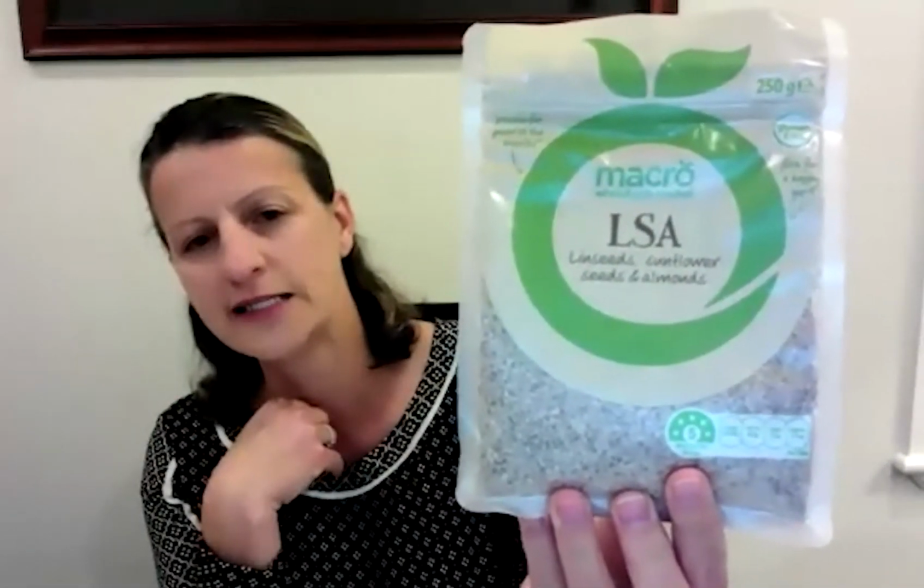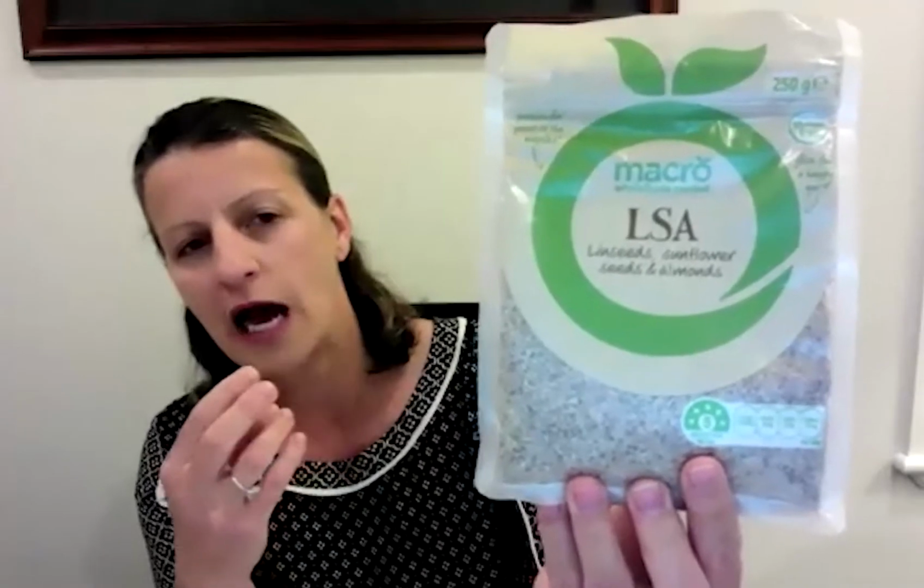Like pumpkin seeds, pepita seeds. A lot of my clients like to use things like LSA, which is linseed, sunflower seed, and almond meal. The good thing about this is that it's a meal. So where clients will talk to me about chewing, or if they have a sore jaw with inflammatory arthritis, or if their teeth are not so great, which is a very important consideration, things like LSA or using almond meal or hazelnut meal can really be used in baking or to sprinkle into porridge, and it doesn't affect teeth.